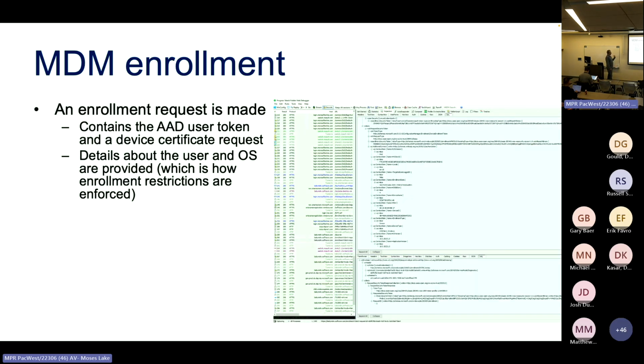Once it's got the discovery information, it can make an enrollment request containing that AAD user token. That will also specify that I need a certificate for my device, because all the communication between the device and Intune is certificate-based, certificate authenticated. So it's not going to use your user token anymore to talk between the device and MDM. It's going to get a device cert and use that for authentication. And then Intune and the MDM protocol handle automatic renewals of that certificate before it expires. So it's very secure, making sure that it's always using that for authentication.